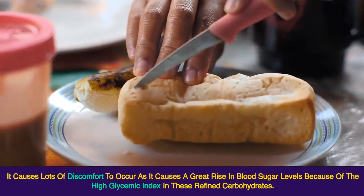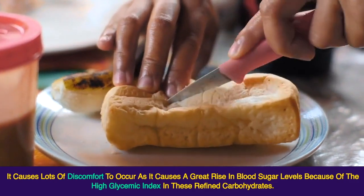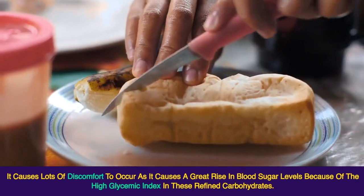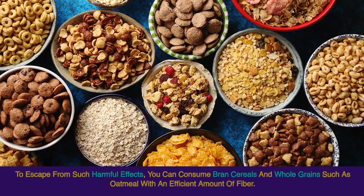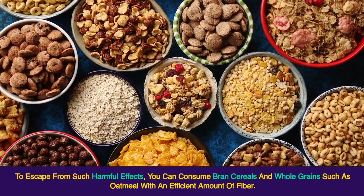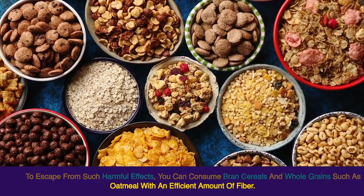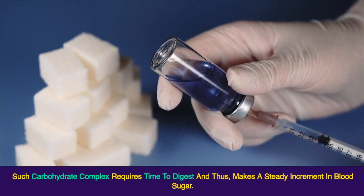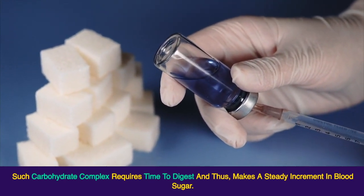It causes lots of discomfort as it causes a great rise in blood sugar levels because of the high glycemic index in these refined carbohydrates. To escape from such harmful effects, you can consume bran cereals and whole grains such as oatmeal with an efficient amount of fiber. Such complex carbohydrates require time to digest and thus make a steady increment in blood sugar.